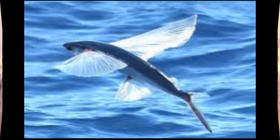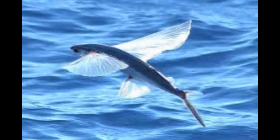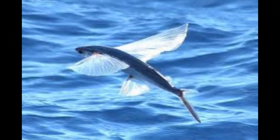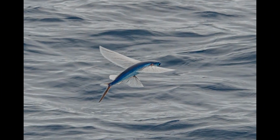Flying fish have a unique breeding pattern that involves spawning in the open ocean. During spawning season, male flying fish will compete with one another for the attention of females. Once a male has successfully attracted a female, the two will swim rapidly towards the surface of the water and release their eggs and sperm into the water, where they will fertilize and hatch.